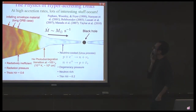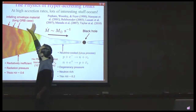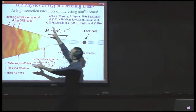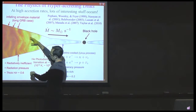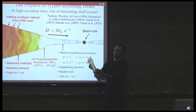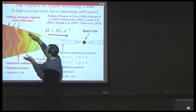Okay, so the physics of hyperaccreting disks. A lot of cool stuff's going to happen. So I'm just going to take you on a tour from the outside of the disk, falling in onto the central black hole that's accreting. And so you have all this infalling envelope material. And out here the material is falling in so quickly that photons can't even get out of it in time. So it's very radiatively inefficient. It becomes very hot and puffy, and it's dominated by radiation pressure. So you have this rather thick disk on the outside.